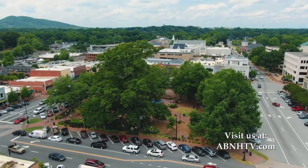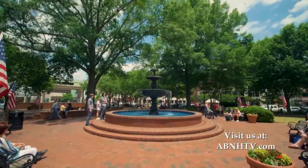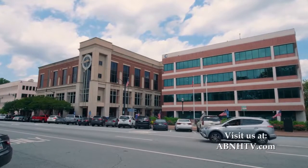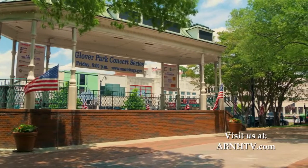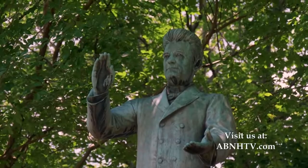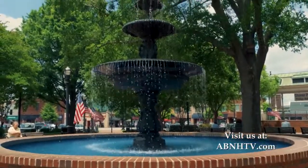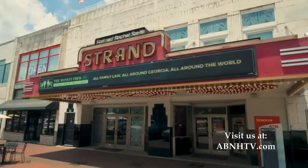Marietta Square, also known as Glover Park, is the downtown hub for the city of Marietta, as well as the county seat for Cobb County. At the heart of this town square is the tree-lined park, featuring a performance stage, benches, kids' play areas, monuments, as well as a central water fountain. And once you step outside the park, you'll find numerous shops, restaurants, and the historic Strand Theater.